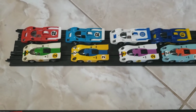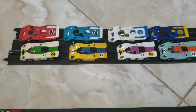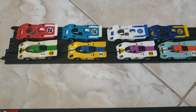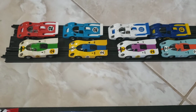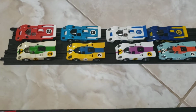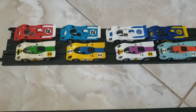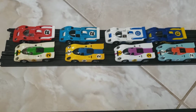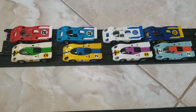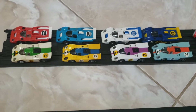So I want to call all slot car fans of all different scales, shapes, sizes to just unite and let's support each other. There's a lot of fun to be had in every scale. And I've put out some of my collection here just to show you how much fun you can have in any scale. I know some people just say, I just like 124 scale, or just like 132nd, or 143rd, or HO, or the Thunder Jets of the 60s. But there's so much fun in all scales. And I just say, if you have the room, if you have the budget, just try out some of the things I'm going to show you.